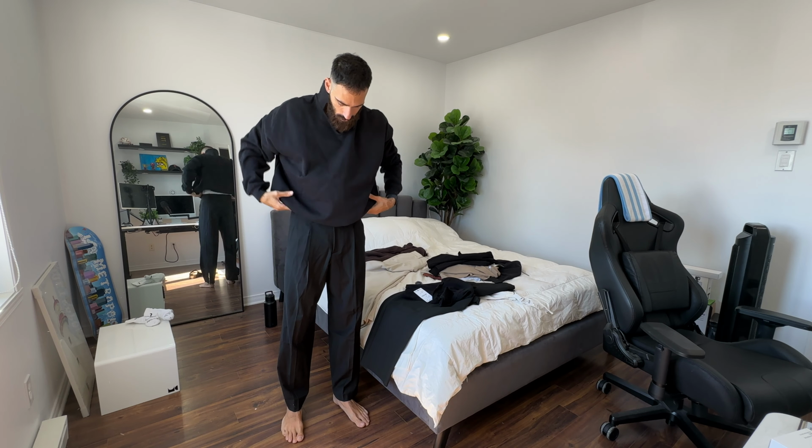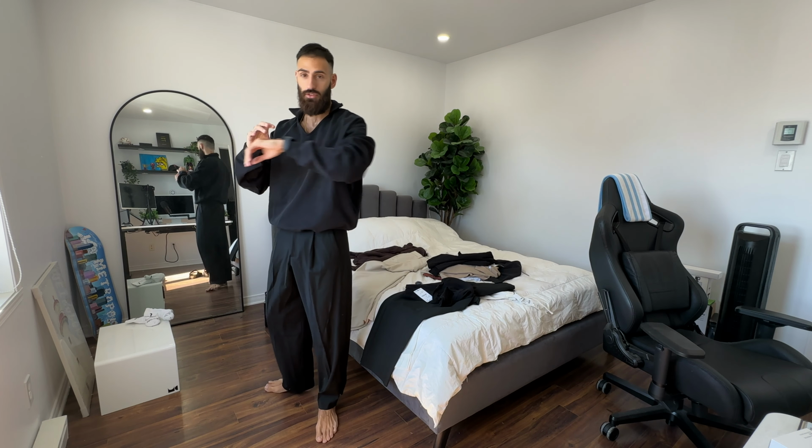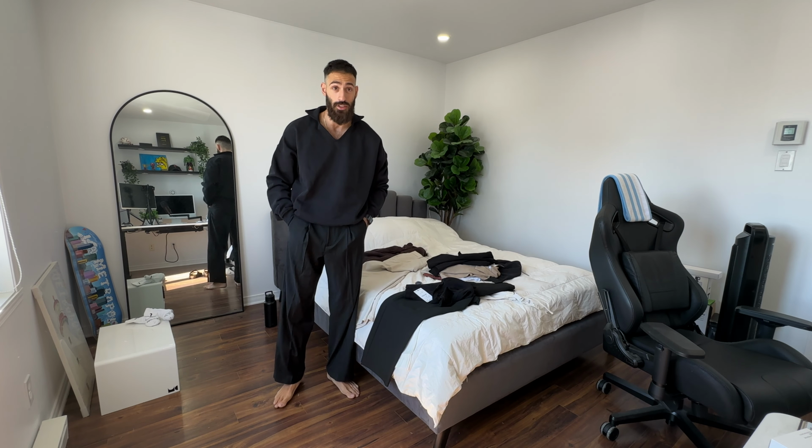Okay, that's something, right? Oh, this one is hard. This one is hard. I like this one. I like this one. You know when you buy something and you instantly know? Okay, so far the 2 tops have been really good. The tank top as well as this. I think this might become one of my favorite pieces.